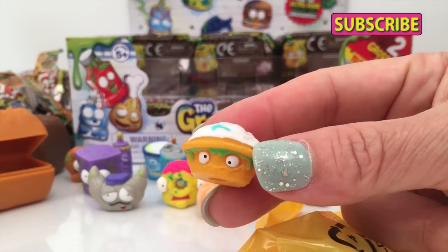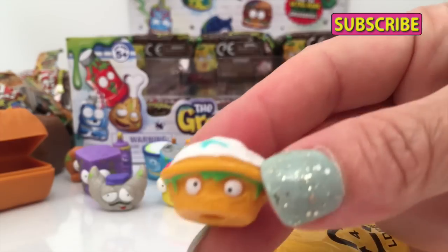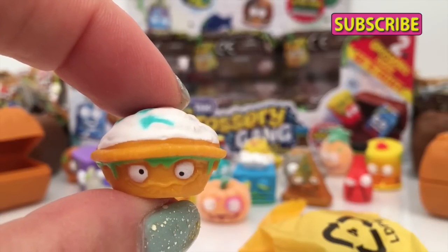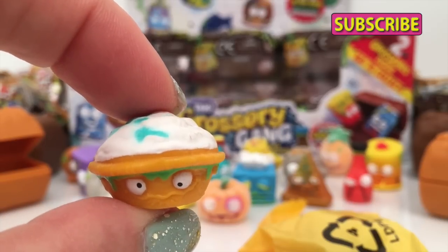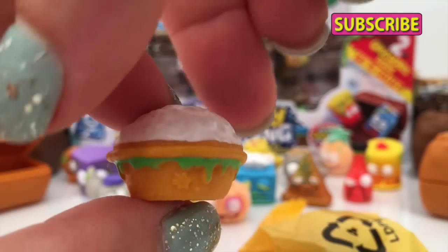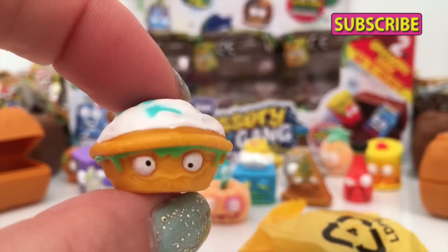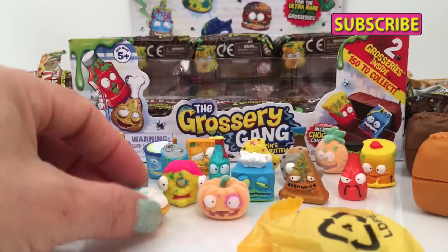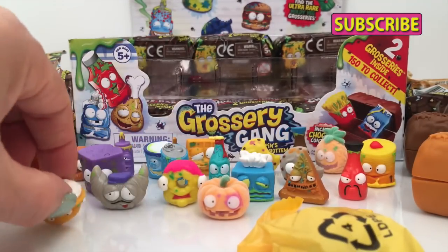Oh my goodness! Look at that! Its name is Tasteless Tart, and it belongs to the Half Baked Bakery. I guess it doesn't taste like anything. So you're gonna go on the side there.